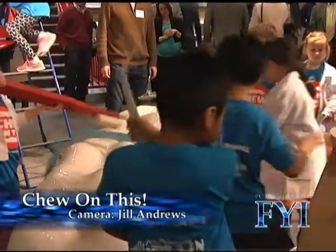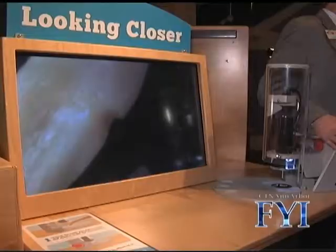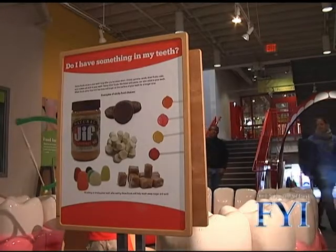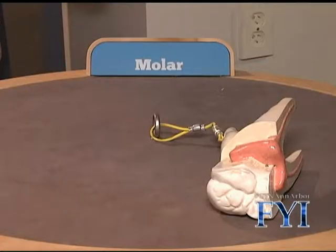Chew on This is an interactive oral health exhibit designed to teach kids about the importance of good oral health, the importance of making really healthy food and beverage choices, the anatomy of the mouth and the vocal cords, basically anything you want to know about your mouth and teeth.